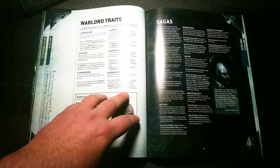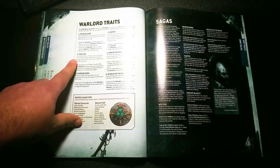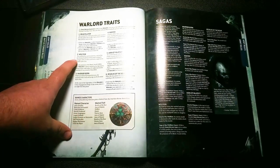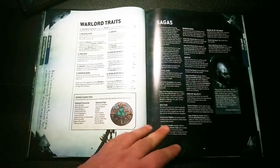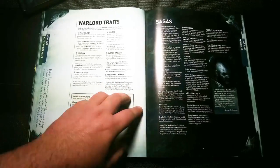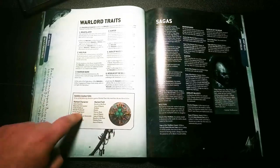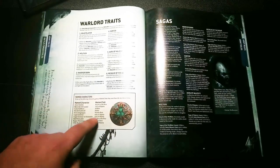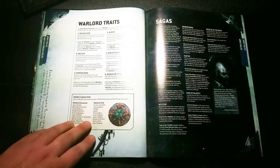I'm not going to read through all of these. What I am going to say is Wolfkin has changed a little bit. It's not nearly as powerful as it was before. I think it's still okay, but I don't think the deed that you unlock is as good. So I'm kind of on the fence about that one. Aura of Majesty, again, I want to remind everyone, if you are taking a named character and you're making them your Warlord, then they have pre-selected Warlord traits from the list. So make sure you're following that.